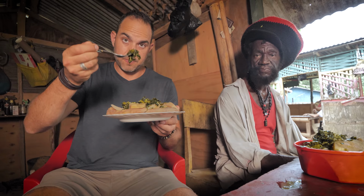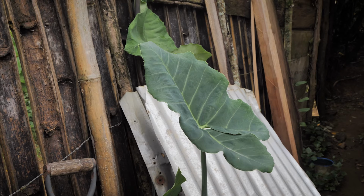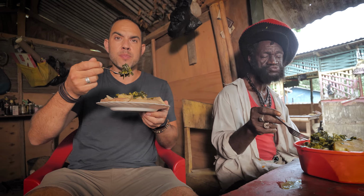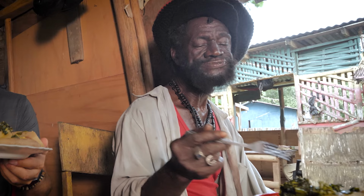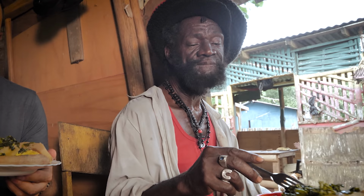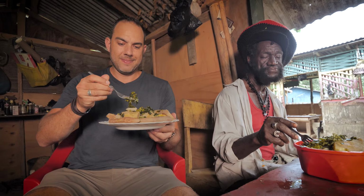Mmm! So perfectly cooked. Even the stem, sometimes people make it and it's really still too hard. Nobody can cook them. Come to my place, and I tell you, man, look out when I go around, to try and get the better food.